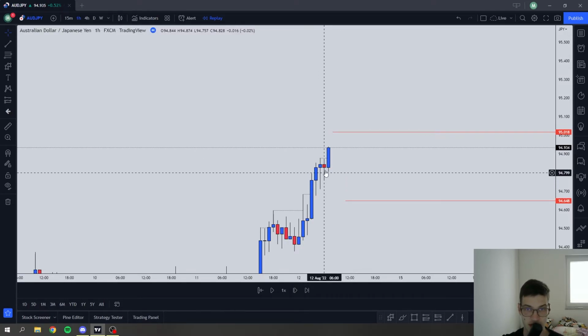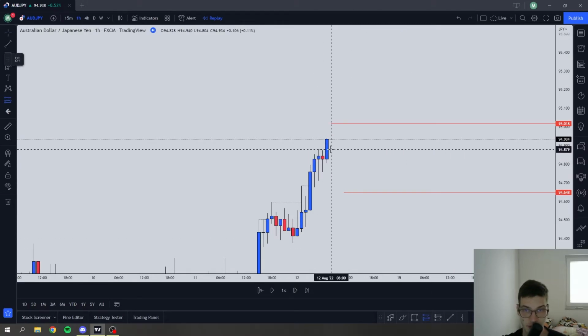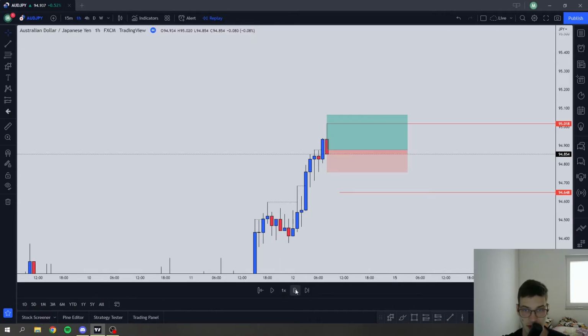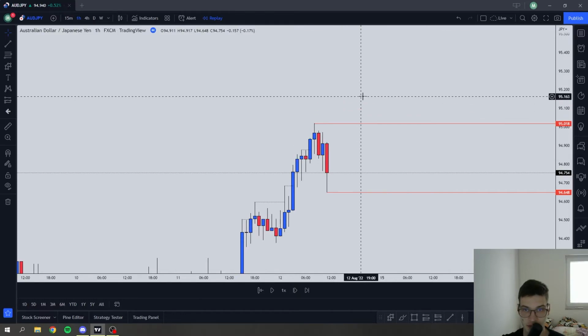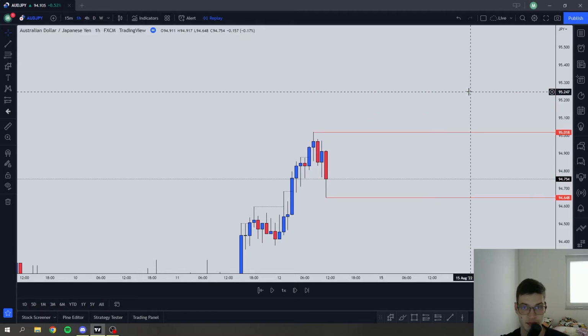Wicks to the downside, signaling weakness to the downside. Just no momentum shift in the pullback, so I did place a pending order here. Got tagged in and then got tagged out for a 1% loss. So another loss, but then again, we can take many losses, because when we take a winning trade, it pays off in the long run.